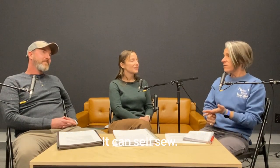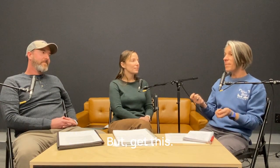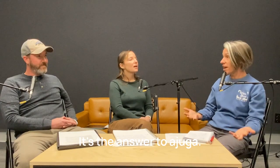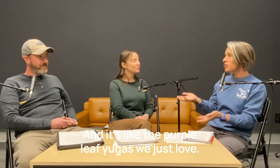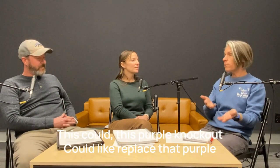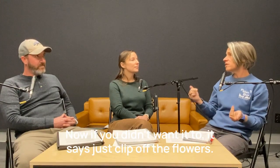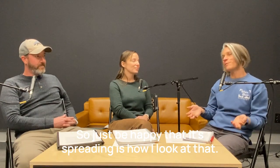It self-seeds. It can self-sow. Just by observation, to me, it looks like it's not too hard to pull out if you didn't want it. But get this. I'm so excited. It is a native ground cover alternative to ajuga. It's the answer to ajuga. Oh, so that's something that we've really never had as a native ground cover alternative. Purple leaf ajugas we just love, and who doesn't like that for that ground cover color? This purple knockout could replace that purple leaf ajuga by self-seeding. Now, if you didn't want it to, it says just clip off the flowers. Which everything says that, and I never get to that. So just be happy that it's spreading is how I look at that.